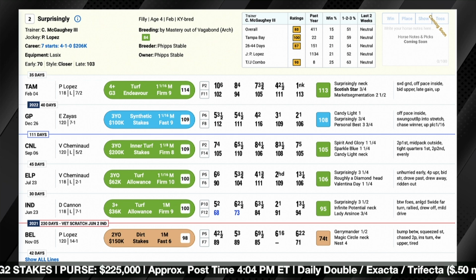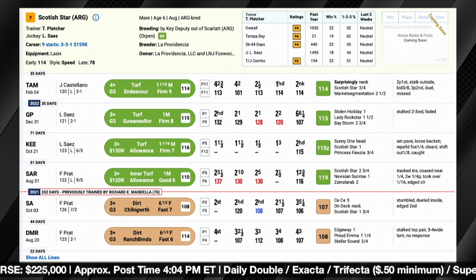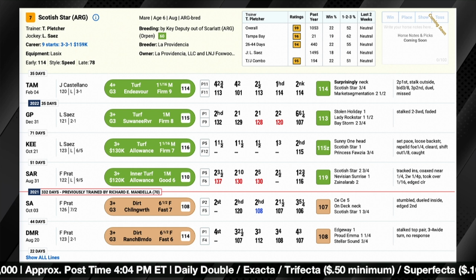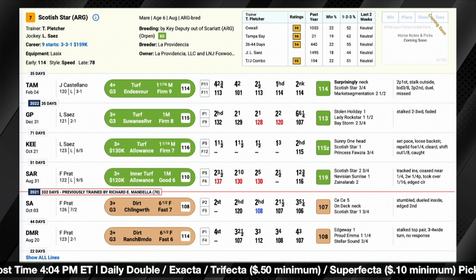As for the number 7, Scottish Star, Craig, I think your hope with her is that the race kind of falls into her lap and she's able to set those slow fractions on the front end, doesn't get too much pressure from a horse like the number 1, California Queen, because on paper, she's not quite good enough to win this race, but we've seen many times before the trip can certainly make up that difference.